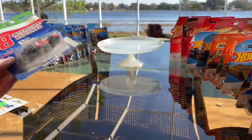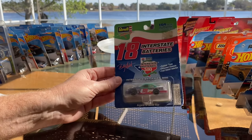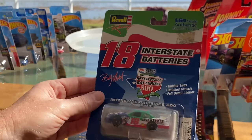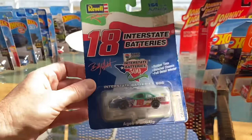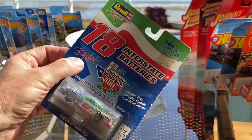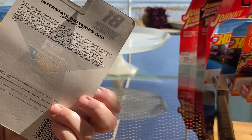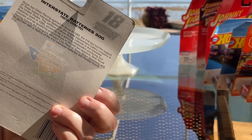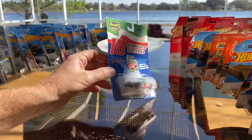Nice. And some NASCAR. Here's a number 18 Interstate Batteries car, Revell. Love the Revell cars. Rubber tires, detailed chassis, full detail interior. Who is that? Bobby Labonte? Yep, Bobby Labonte. Joe Gibbs Racing. Cool.